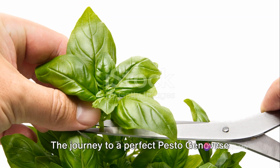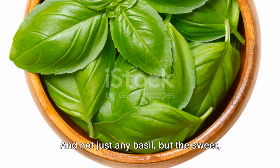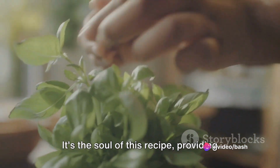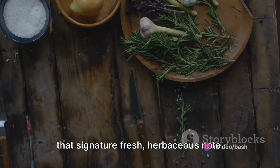The journey to a perfect Pesto Genovese begins with fresh basil, and not just any basil, but the sweet aromatic Ligurian basil, which is smaller and more tender than other varieties. It's the soul of this recipe, providing that signature fresh herbaceous note.